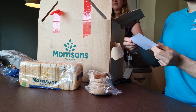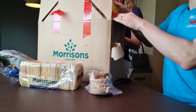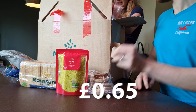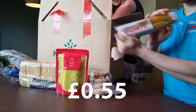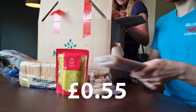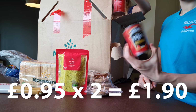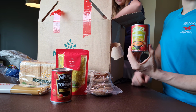Okay, so they are called food boxes. Right, next up. Pilau rice, which is good until September. That's alright. Next is Morrisons Savers spaghetti, which is good until March 2022, so that's okay. Ooh, now we got soup, but actual Heinz. So 1 tomato and 1 vegetable.